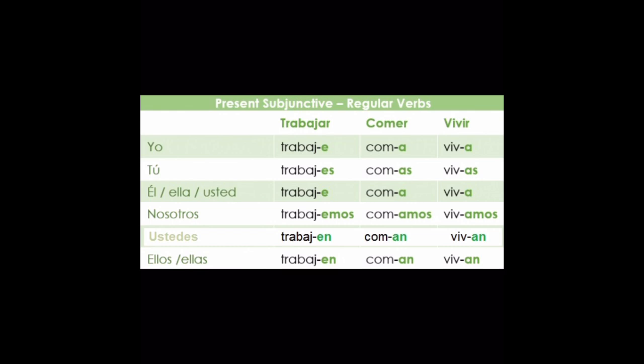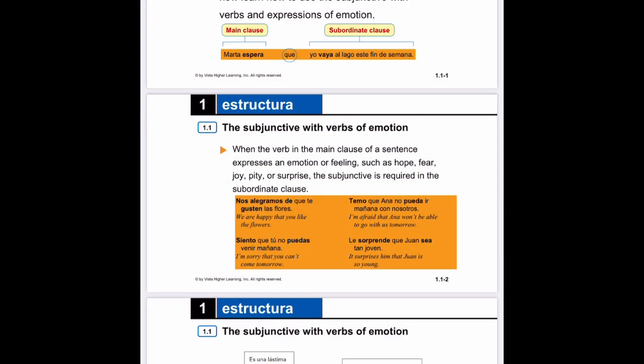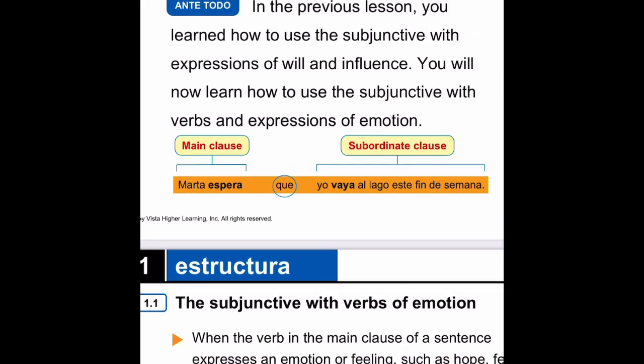But that's not all, because now I'm going to explain some more stuff to you guys right now. Alright, guys, so here we go. Oh, and by the way, one thing that I forgot to explain is, remember that I taught you es necesario que, it's necessary that, es importante que, it's important that, the que, keep an eye out for that, because it's going to be important during this lesson. Alright, so here we go.